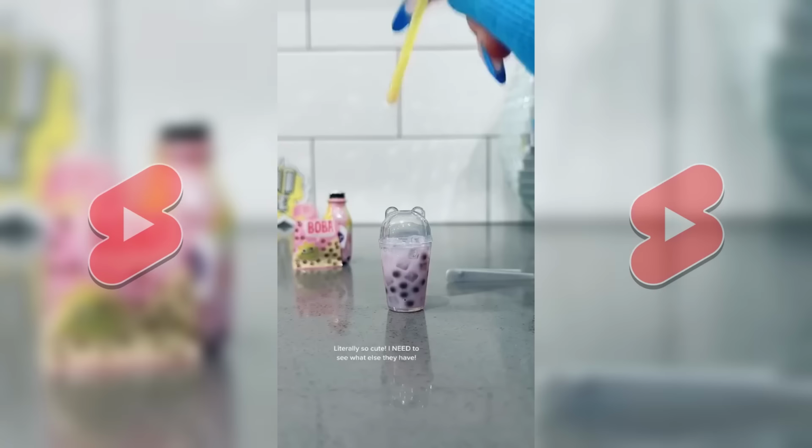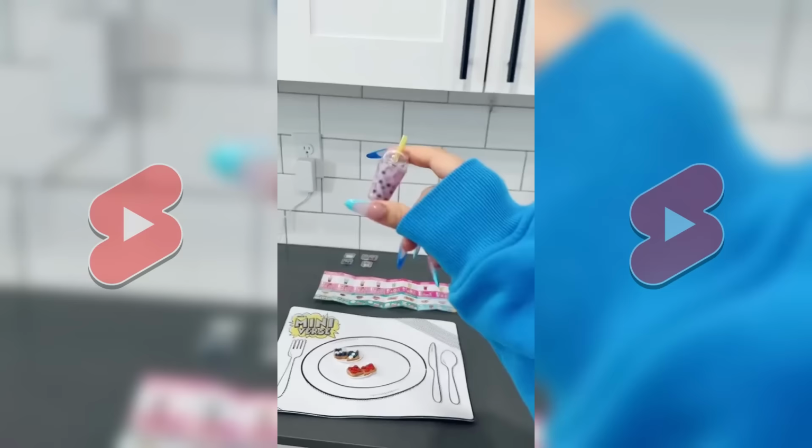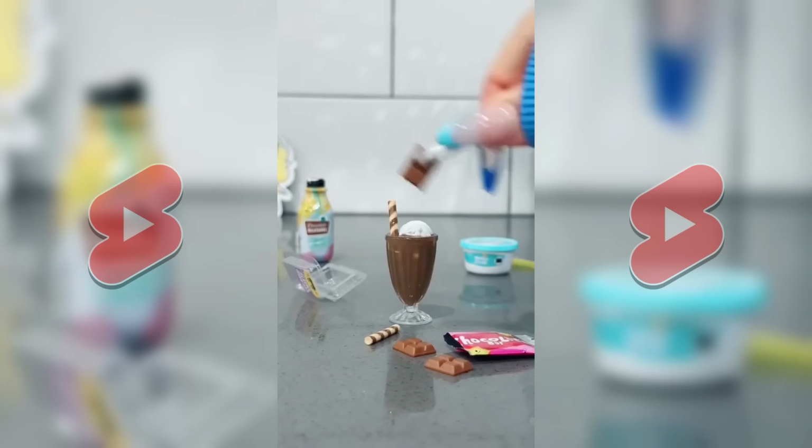Oh my god, I can't. This one's my favorite one. I'm gonna try and find the other colors so I can collect them. Look at the pink one. Oh my god, I just made these two. Now I'm gonna make a milkshake. Oh, it's a chocolate milkshake. Okay. These mini chocolate bars are so cute.